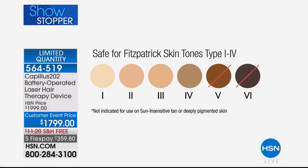Now, we'll talk you through exactly what to expect through those 6 months, but I want you to see the Fitzpatrick scale to make sure you understand if this can work for your skin tone and skin type. Correct. It's been FDA cleared for Fitzpatrick skin tone types 1 to 4. So again, if you're in that 1 to 4 range, this is something that could potentially work for you.